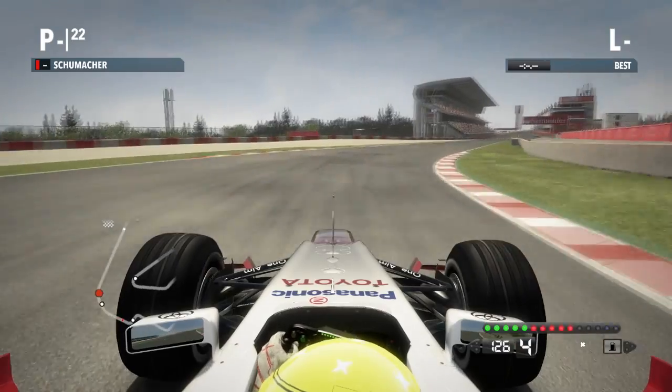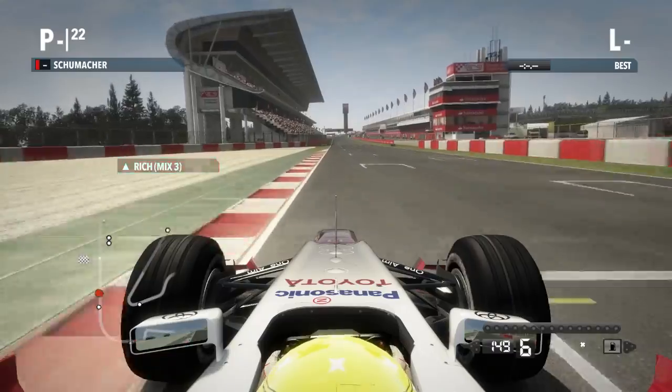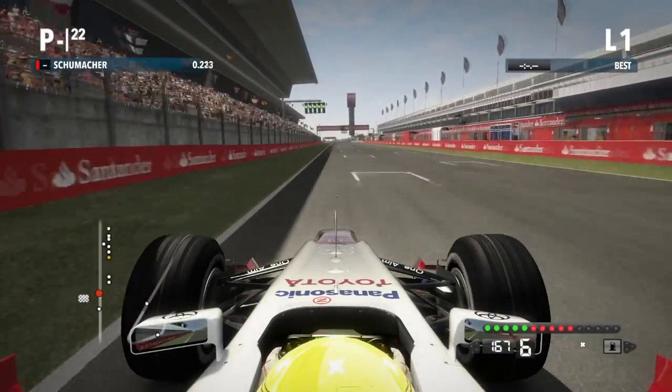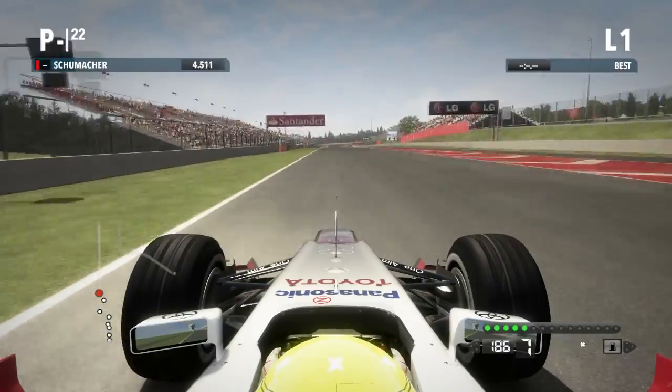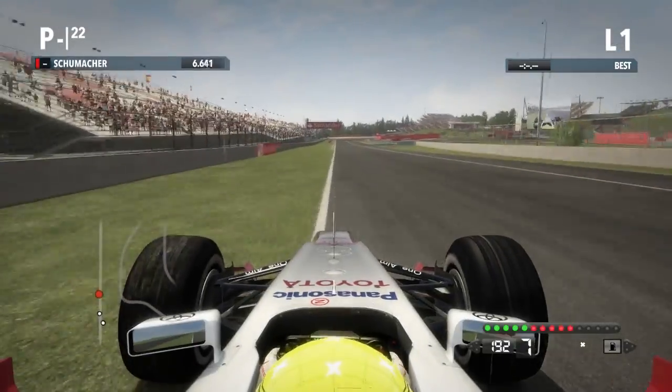Round 4 of our F1 2007 career mode as the Toyota of Ralf Schumacher at the Circuit de Catalunya, a track that I'm very strong at. But this here is the most bizarre qualifying you're going to ever see. As you can see, it is gorgeous sunshine here, but it's raining at the same time. It is so bizarre.